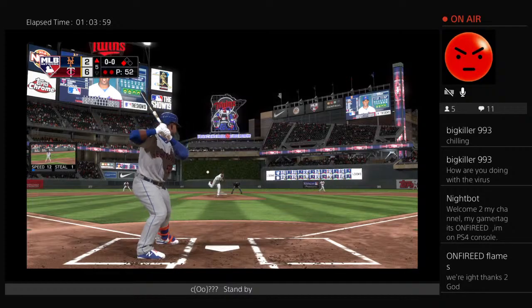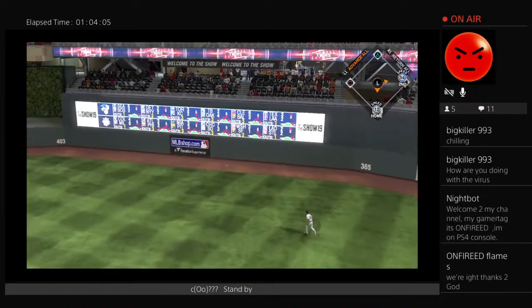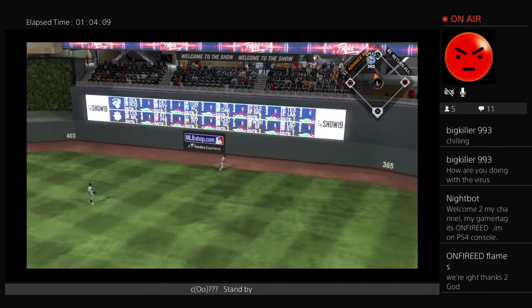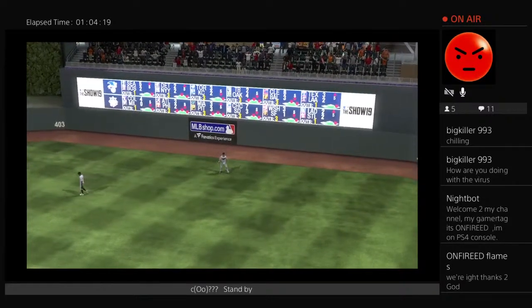First offering on its way. Line toward right center. That gets down, and the inning will continue. A runner from third comes across to score as they try and chip away at the deficit. Cespedes takes the turn at third. He wants it all. He scores, and they cut the gap here. It's now 6-4.